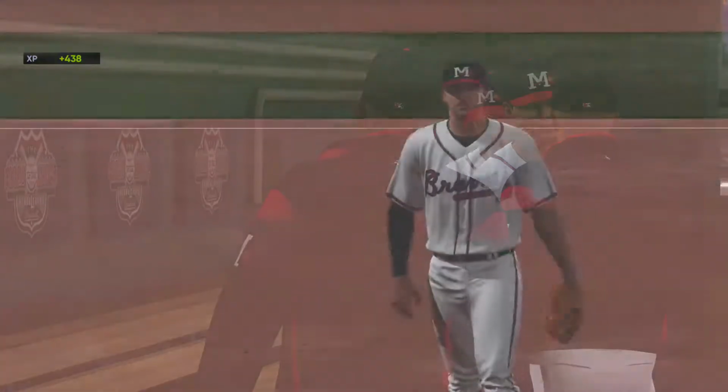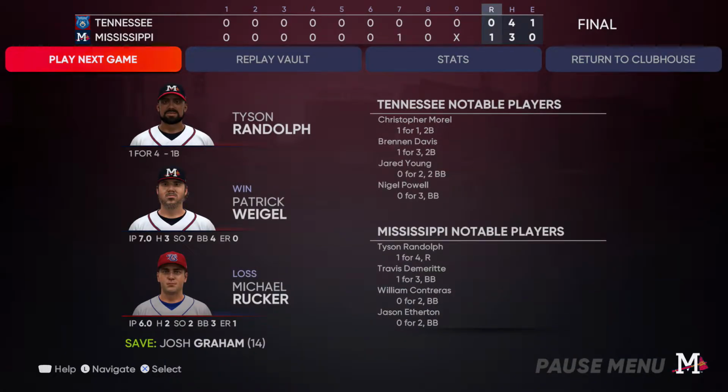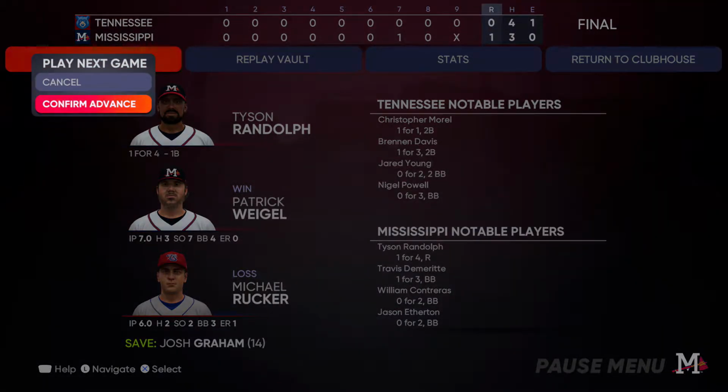Wow, that game flew by, but that's what happens when you get a well-pitched one-run game. Both hurlers battled, and it's almost a shame somebody had to lose this one. And that 1 run held up tonight, 1-0 the final. Mississippi claimed the victory despite being held to only 3 hits. Patrick Weigel earns the win, his second. Josh Graham records the save, his 14th.